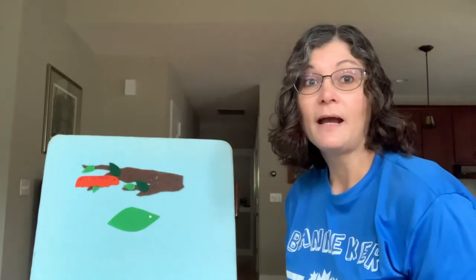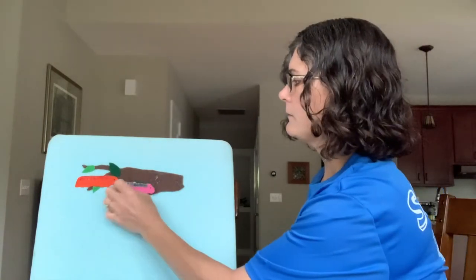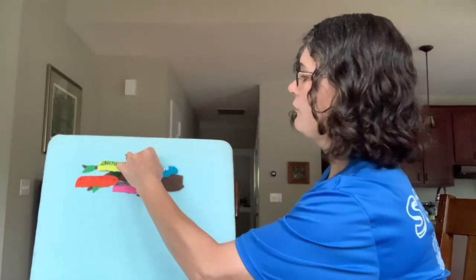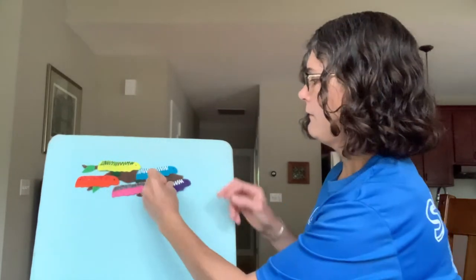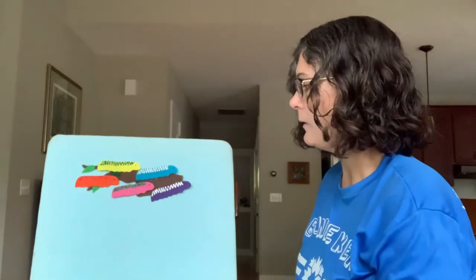Well, our rhyme today has five little caterpillars. Will you help me count them? One, two, three, four, five little caterpillars. Five little caterpillars and not one more.